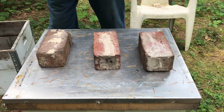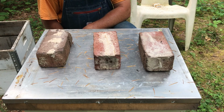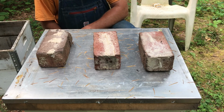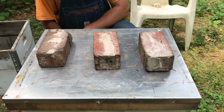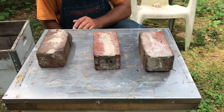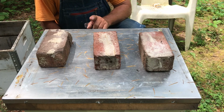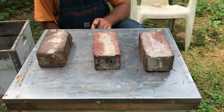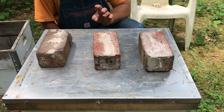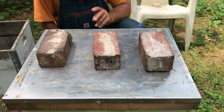I'm going to shoot a quick video today of this swarm that we caught on Monday, May 21st, and today is May the 26th on Saturday. And we're going to check them just to see what they've done. When we caught the swarm in a bait hive, there was one old frame of pulled comb, and that's it. So what I want to see today, just because of curiosity, is how many frames they've pulled out just since Monday.